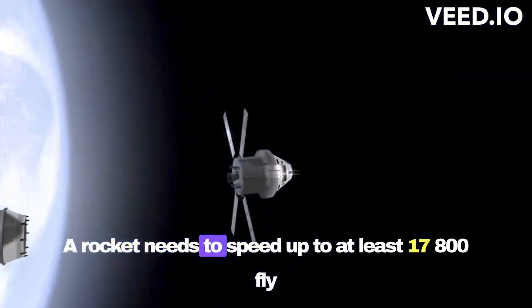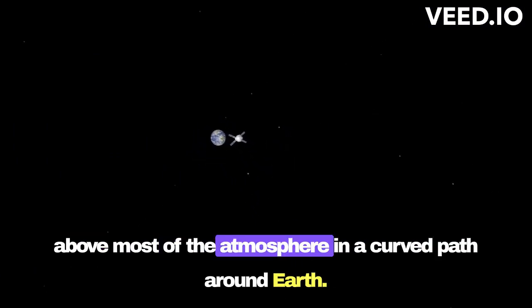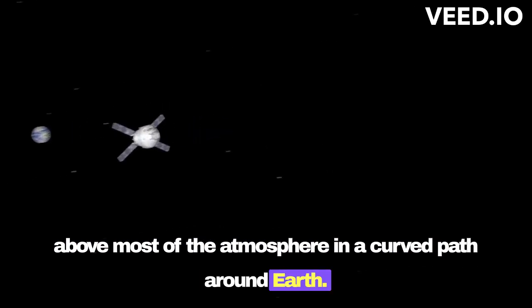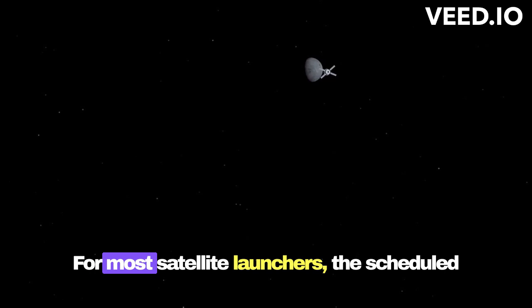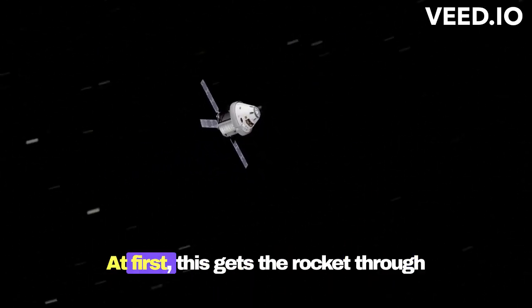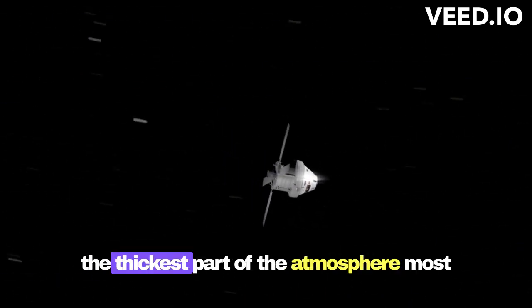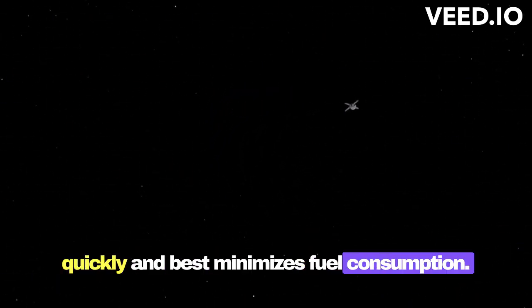A rocket needs to speed up to at least 17,800 miles per hour and fly above most of the atmosphere in a curved path around Earth. This ensures that it won't be pulled back down to the ground. For most satellite launches, the rocket is aimed straight up at first. This gets the rocket through the thickest part of the atmosphere most quickly and best minimizes fuel consumption.